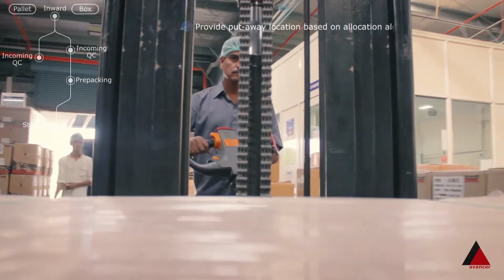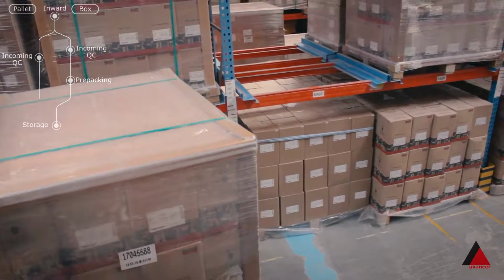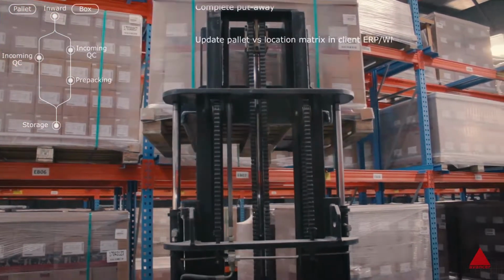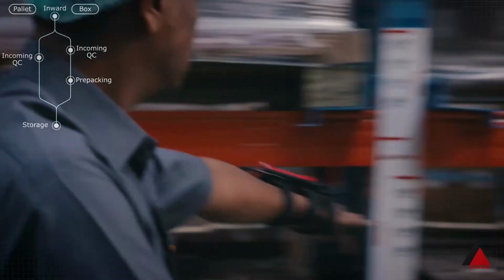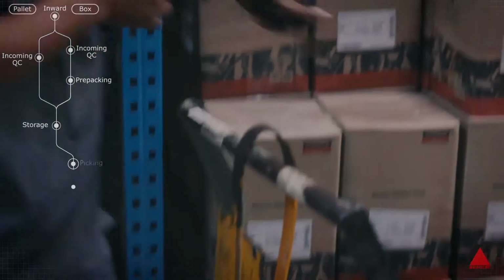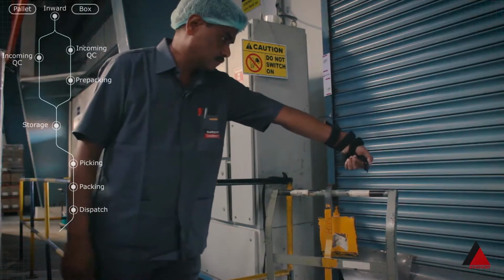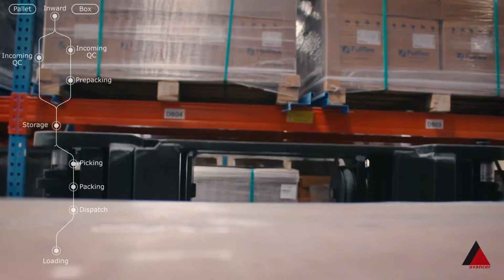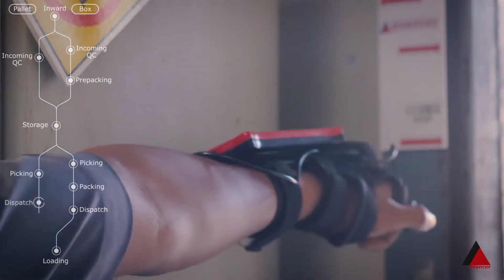To initiate outbound operations, the supervisor simply uploads orders to be fulfilled. Aider uses smart load balancing and routing algorithms to generate optimized pick lists. The operator receives pick instructions based on the MHE in use. Operator completes the picking operations by dropping off the picked item to its intended location. Picked items can subsequently be tracked till the point they are loaded into the truck.